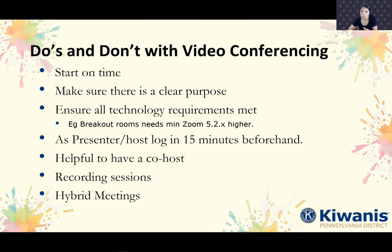So going to a diner and having a meeting and just throwing a laptop on the table is not a great scenario. While that's easy, you can't really hear, and then there's a lot of distractions, and maybe some side of the table are talking and you can't hear. So keep that in mind. You always want to make sure you have that welcoming, inclusive environment, even online.